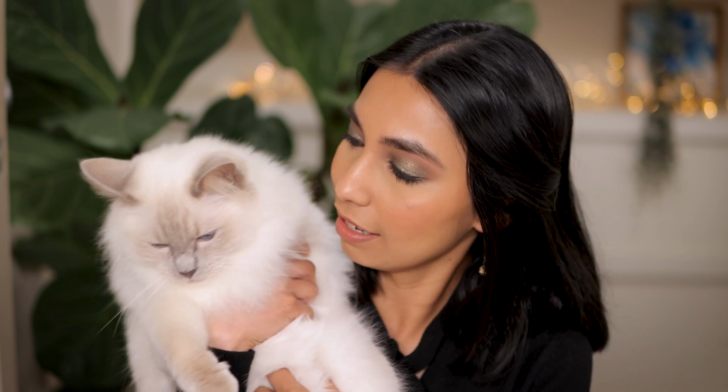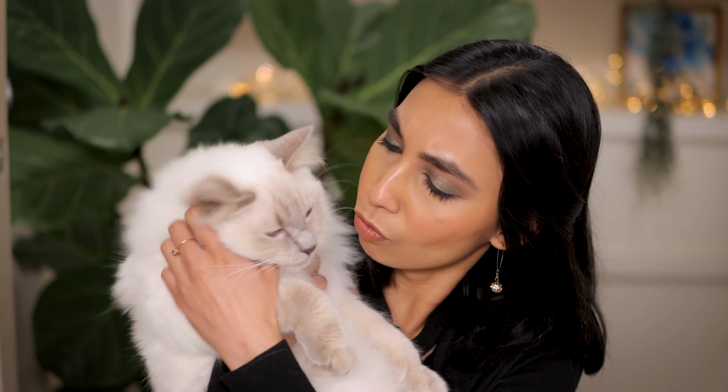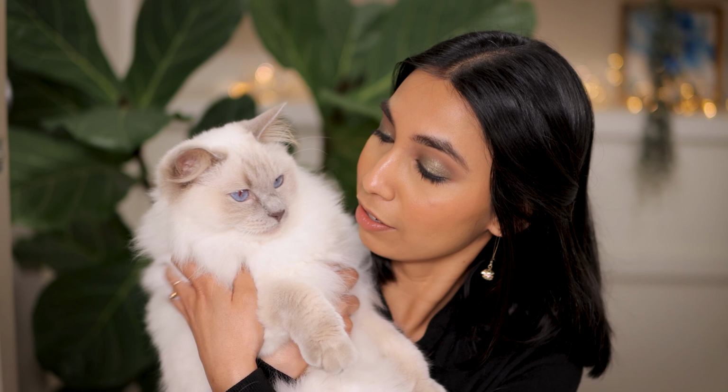For those of you who've been watching my videos, you know my cat. This is Nininha, which means very small. She is actually a pretty tiny cat, and this is my beautiful ragdoll. She is so adorable and she just wanted some attention, so I thought I'd just grab her, and she's purring, by the way. There's a lot of purring going on right now.